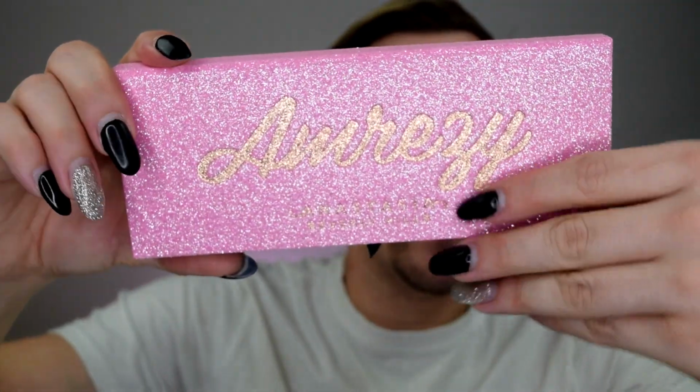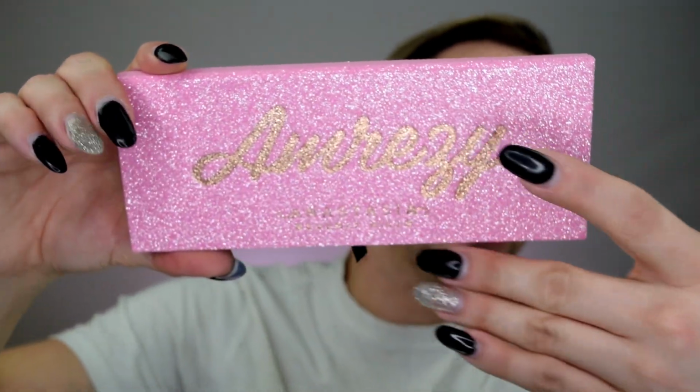You know, it would have been cool if they would have made the brush this kind of texture and finish. That would have been really neat. This palette is stunning. These glitter shades look like nothing I've ever seen before. I'm really excited. Okay, let's swatch this. I'm gonna go ahead and zoom you guys in and we're gonna get a better close-up on my arm so we can see all of the swatches.